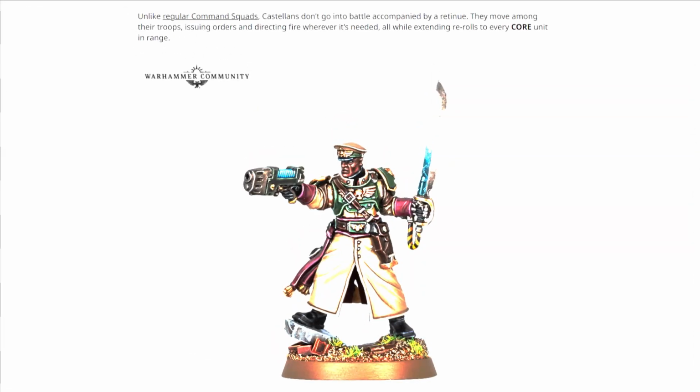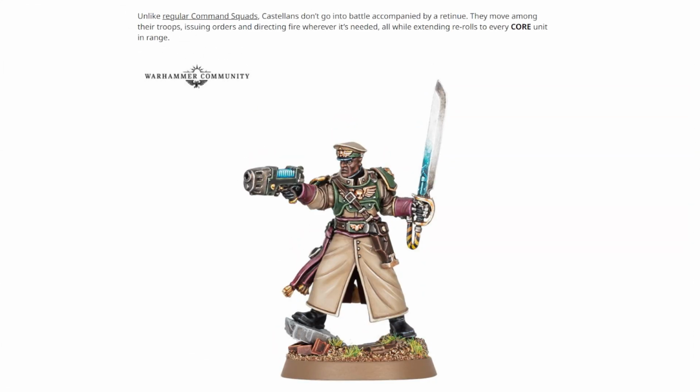This is the Cadian Castellan, and just in case you were thinking to yourself, you know what, I know we kind of wanted other regiments, and I know the Cadians have been around for ages, and I know they've just done a load more Cadians because they've done the shock troops, and we've got the Kasrkin back, but really what we needed was another Cadian to go with all the other Cadians that we're getting. Well, don't you worry, because we do have another new Cadian. I actually can't remember how I started that sentence.